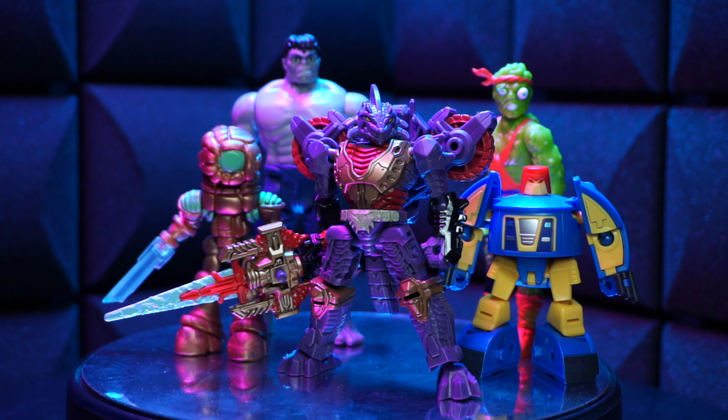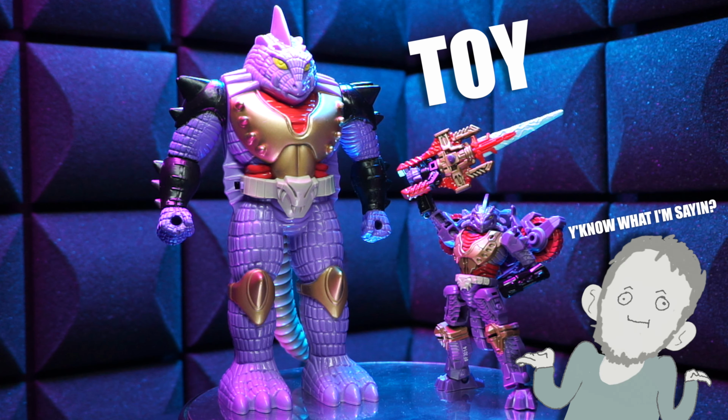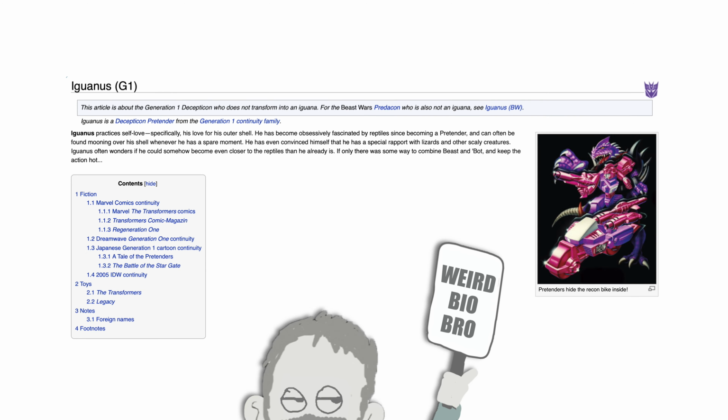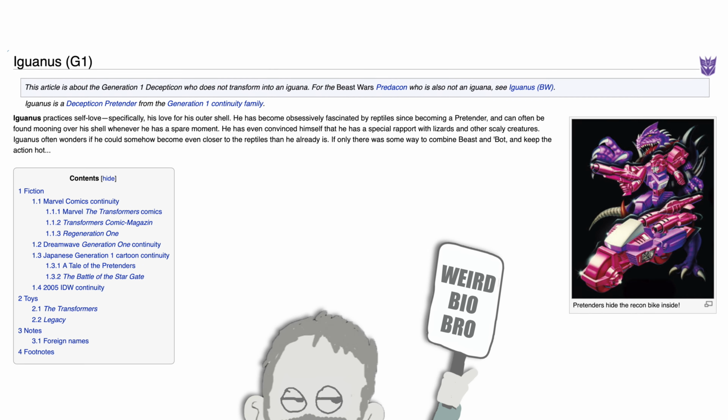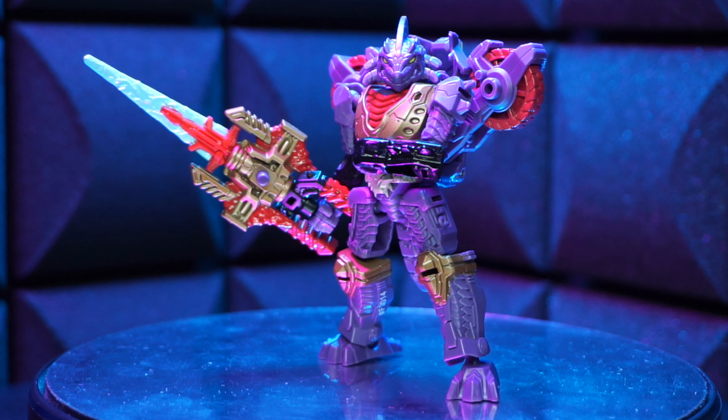Here he is with some other figures. This dude's a real toy, you know what I'm saying? He's a nobody from the annals of Transformers history that I don't think anyone besides me or other online weirdos thought we'd ever see again, right? So obviously I'm glad he's back and looking fresh as hell.